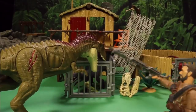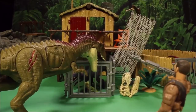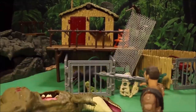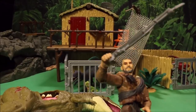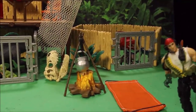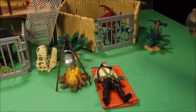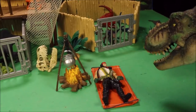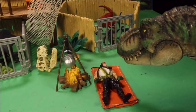Look, that big dino is trying to bang the cage! Fire! Oh, got him good! Stupid dino! Need you to mess with me. I'm going to sleep out here. None of these little dinos scare me. Jim, look out! Oh, what's up?